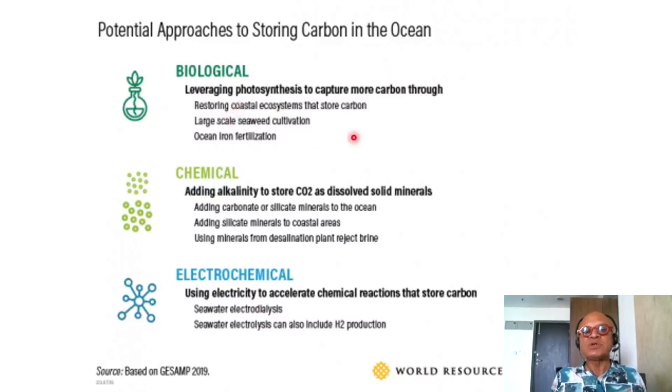So biological: leveraging photosynthesis to capture more carbon through restoring coastal ecosystems that store carbon, large-scale seaweed cultivation, and ocean iron fertilization. We have discussed all these elsewhere, so you can look up. Chemically: adding alkalinity to store CO2 as dissolved solid minerals. The alkalinity of the ocean determines its ability to take up CO2. Adding carbonate or silicate minerals to the ocean can help that. Adding silicate minerals to coastal areas is easier since we don't have to take shiploads of silica into the middle of the ocean. Using minerals from desalination plant reject brine.